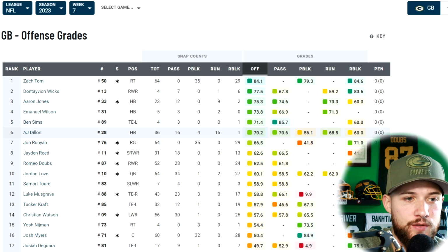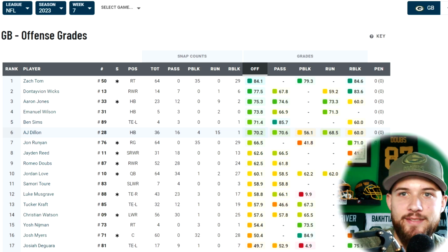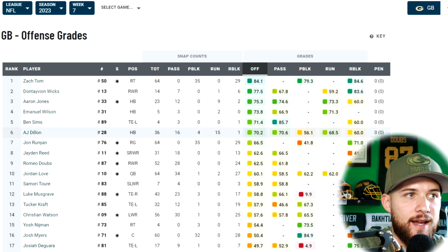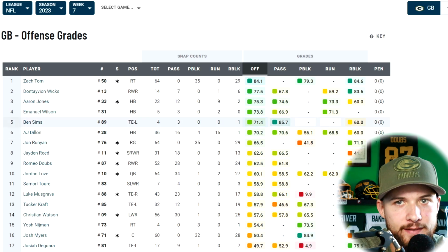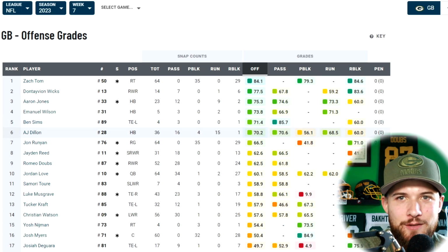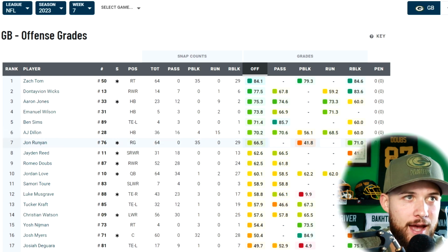I thought A.J. Dillon and Aaron Jones did the best with what they were given. So there wasn't great blocking, and they still made some decent runs in that game. I mean, Denver's rush defense was the worst in the NFL, and yet this offensive line still couldn't block them. And we still really didn't run the way I expected against that defense. This running offense just has been abysmal.